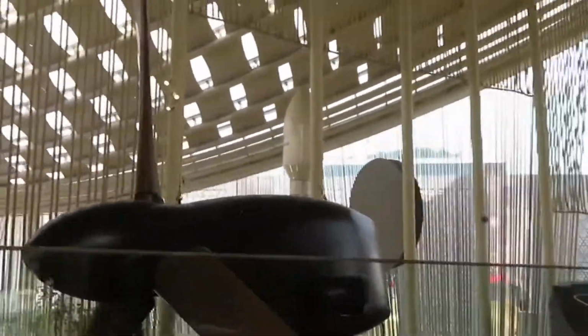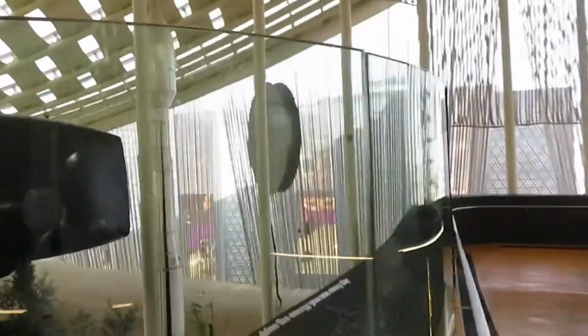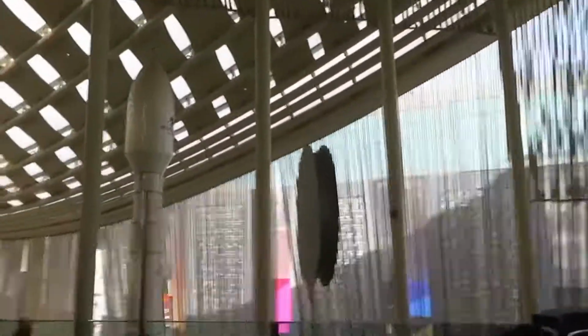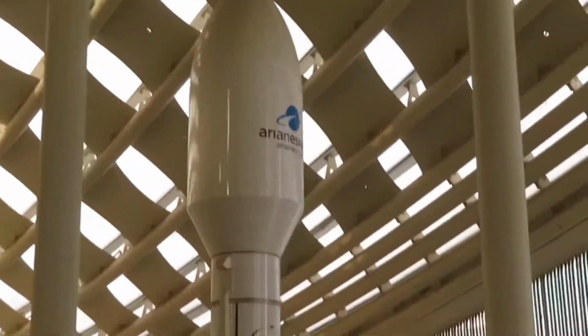It starts in a vertical way like a helicopter, then it changes position like that and flies like a plane. At the moment it's used for a military emergency, but the idea is also to spread it for common use. Next to it you can see the shuttle legacy. This one was made in Avio, and it's used by the European Space Agency to send satellites in orbit. This one is a smaller version.